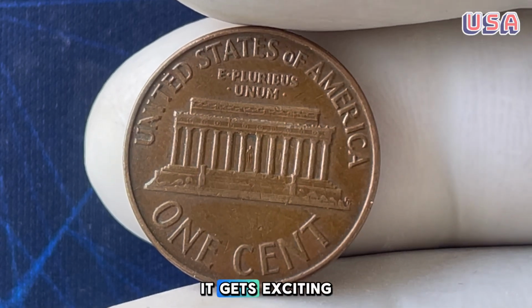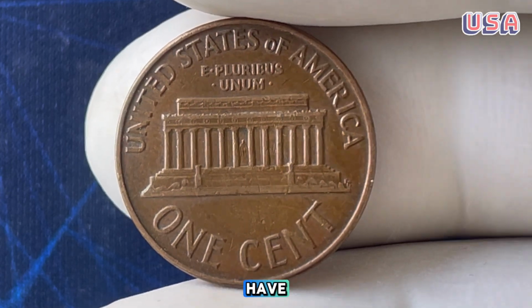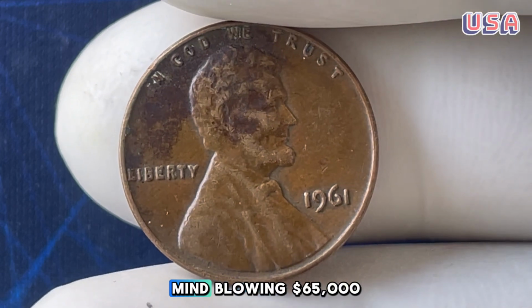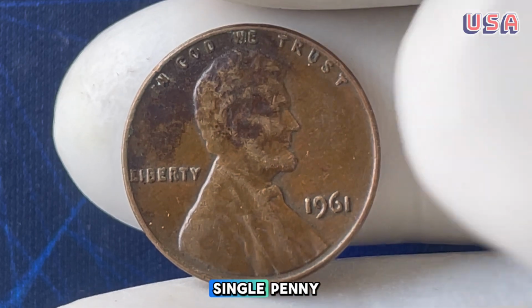Well, this is where it gets exciting. Depending on the condition of the coin, its rarity, and any unique features it may have, it could fetch anywhere from $4,500 to a mind-blowing $65,000. Yes, you could be looking at a small fortune, just from a single penny.